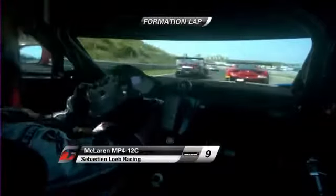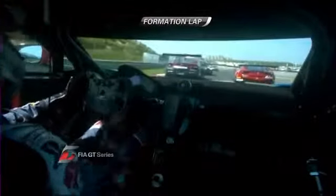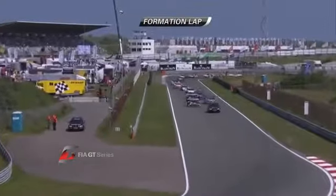So, and there, look, Sebastian Loeb, as the cars slow down as they come to the end of the formation lap, almost getting caught out.